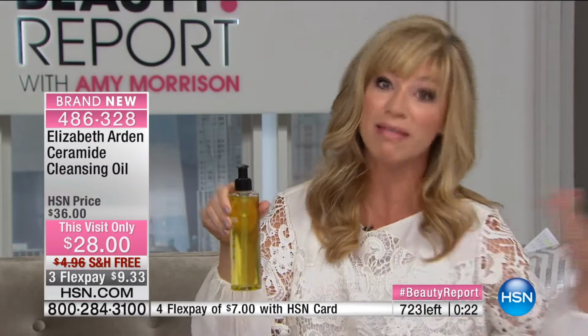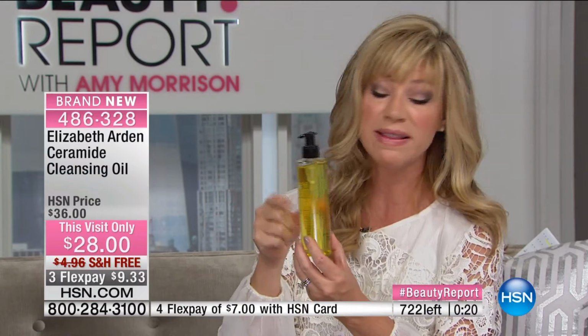Splash some water. Immediately, it almost turns into this foam, and then it becomes the cleanser part of this. So even though it's one in here, it's a two-part system. If you've got dry, dehydrated skin, or you're doing 3 or 4 different steps to remove all of your makeup, then cleanse your skin, you've got to try the Ceramide Cleansing Oil. And again, you start the anti-aging process the moment you cleanse your skin.